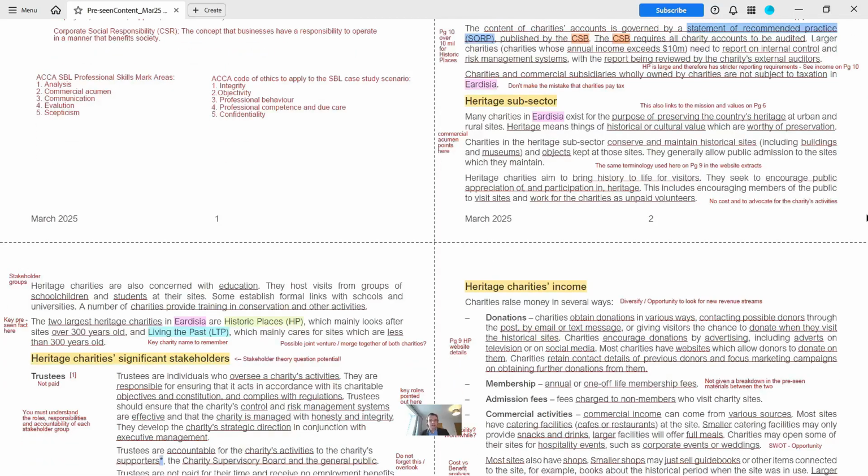In terms of the heritage subsector now, many charities in Edisia exist for the purpose of preserving the country's heritage, and this links into the mission and values you'll see on page 6. But what does that actually mean? Well, it's all about the historical or cultural value, and is it worthy of preservation, because it takes a lot of time, effort and costs to preserve these sites and artifacts that they have in their possession. The charities in the heritage subsector conserve and maintain historical sites: buildings, museums, objects.